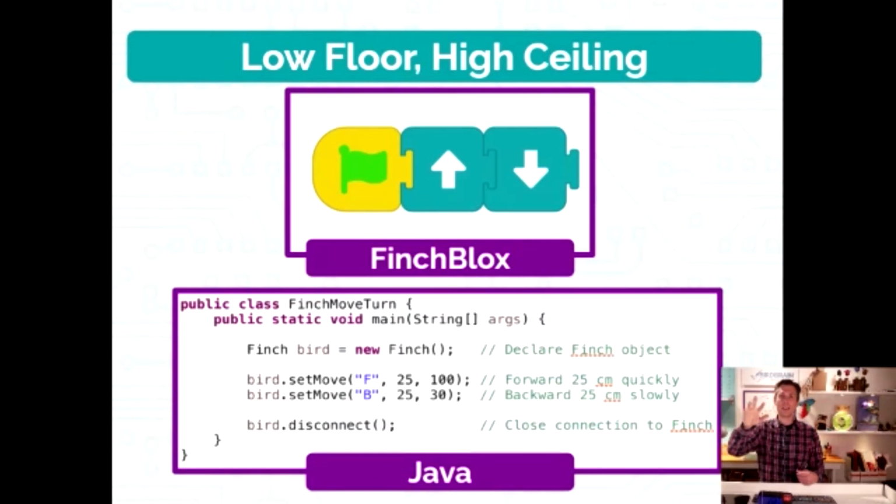So, as an example here, the top graphic is a block script from Finch Blocks that moves the Finch forward and back. This, again, would be appropriate for use with a 5-year-old. You don't need to know how to read. You're basically learning what an algorithm is by putting together sequences of actions. Down below, you can see the exact same code in Java. So it's going to instantiate an object of the Finch, make it move forward, and then make it move backwards, and then disconnect from the Finch.